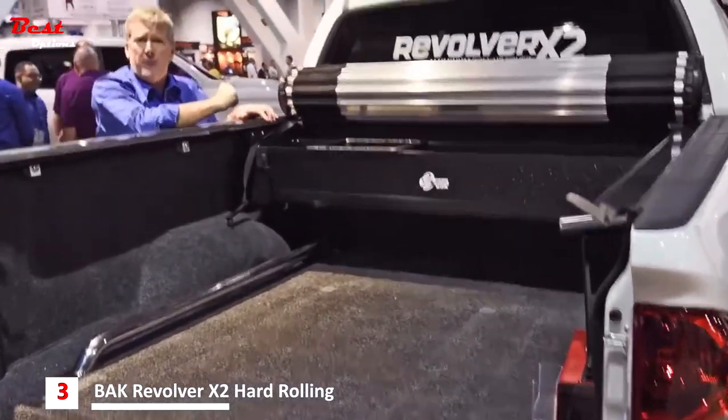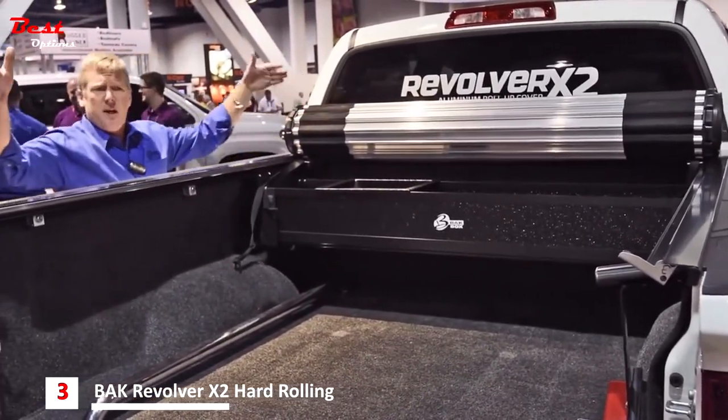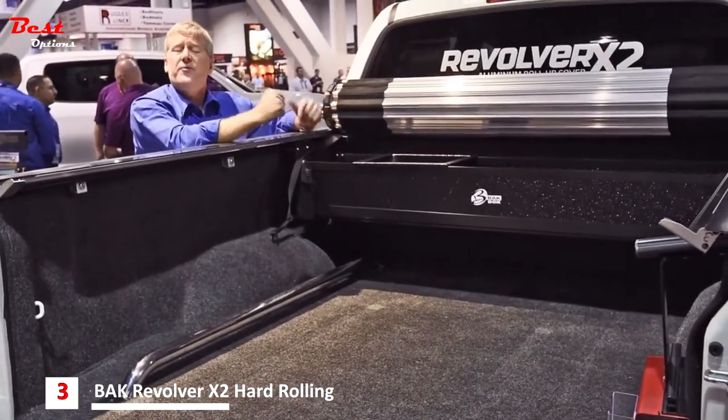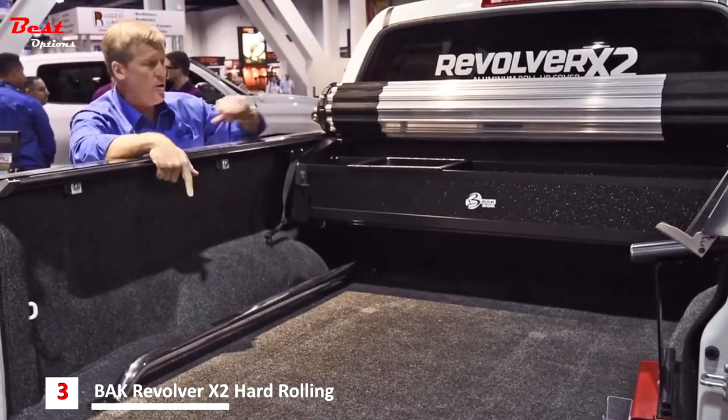Here you see our BackBox toolbox accessory. The Revolver X2 will legitimately turn this entire pickup bed into the largest toolbox that you can put on the back of your truck. The BackBox is going to give you organization for the small parts, so it's not all over the place when you show up and you need to manage that cargo.